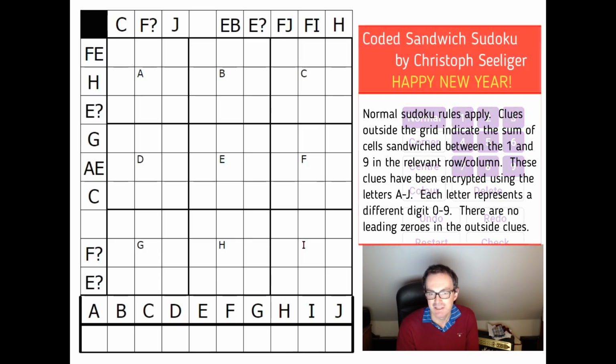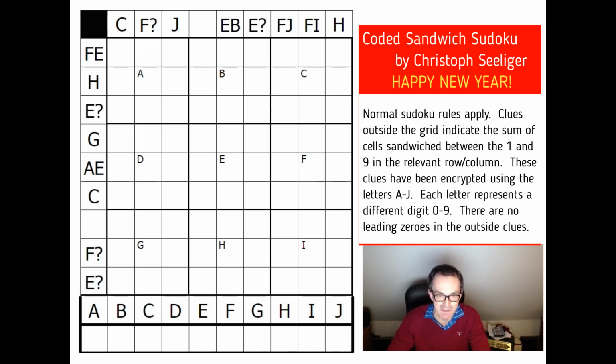So I was thinking, I know what we could do. We could showcase me solving this Sandwich Sudoku, make a great video. Well, earlier today, that's exactly what I tried to do. The video was over an hour long at the point that I abandoned making it because it was just going absolutely nowhere. And so this puzzle took me 2 hours to solve.